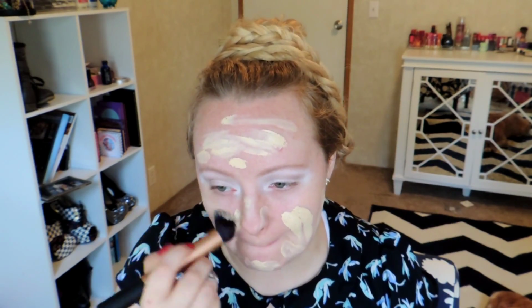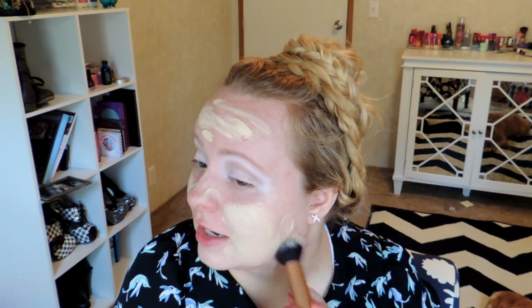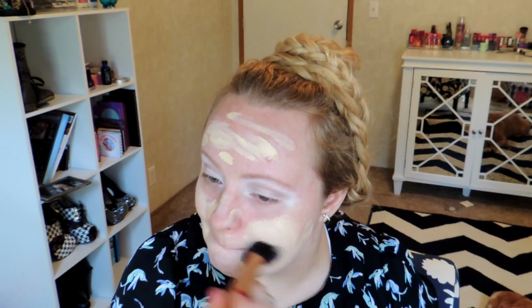Alright, so now that I got this all over my face, I'm going to go ahead and blend it out using one of my favorite brushes. This is the Real Techniques buffing brush. I really love this brush and I'm going to go ahead and buff this into my skin. As you can see, this BB cream is too light for me, but I will be putting a tiny bit of foundation on top. I just want this to cover up those nasty acne marks and scarring that I have going on. So I'm just going to buff this in.